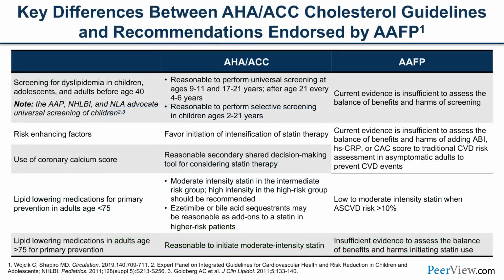Now, there are other differences between the AHA-ACC cholesterol guidelines and recommendations endorsed by the American Academy of Family Practice that are worth noting. As far as screening is concerned, the AHA-ACC says that it's reasonable to perform universal screening at the ages of 9 to 11, 17 to 21 years, and after age 21, every 4 to 6 years, and that selective screening in children can be done between the ages of 2 to 21 years.